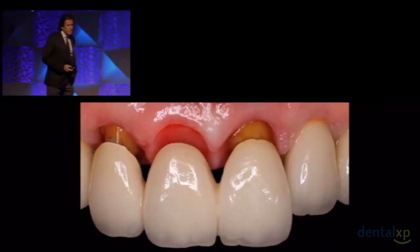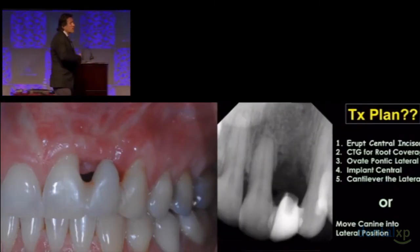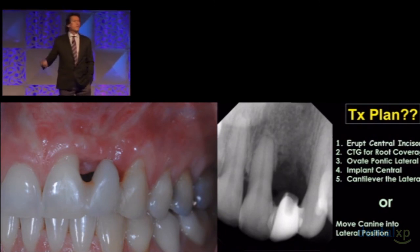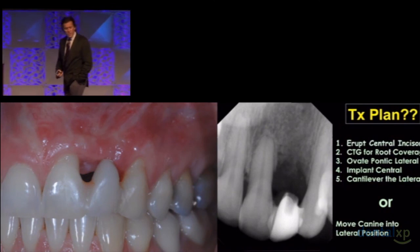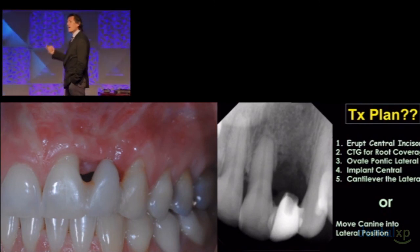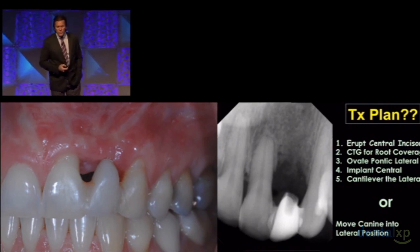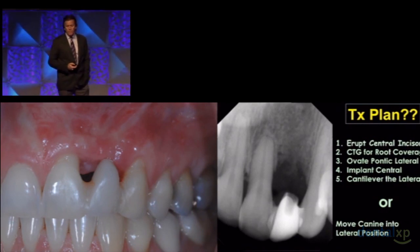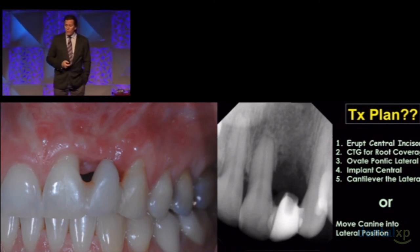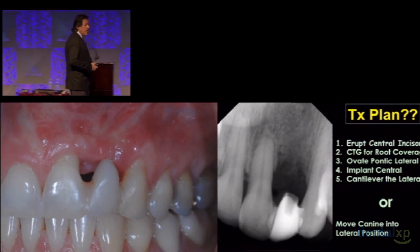You may be surprised. You take a case like this and a 3-unit bridge, and you end up with a very, very nice result. And you get back to this case in treatment planning. This is the case I started with you. I know you guys here in Seattle Study Club have these treatment planning sessions. Well, here is the case I started my presentation with. What would be the treatment plan that I proposed for my colleague down in Louisiana? I said I would erupt the central incisor. I would do connective tissue for root coverage, ovate pontic for the lateral, an implant in the central, and I cantilever the lateral incisor. Or you can move the canine into the lateral position orthodontically and then have a single tooth defect.